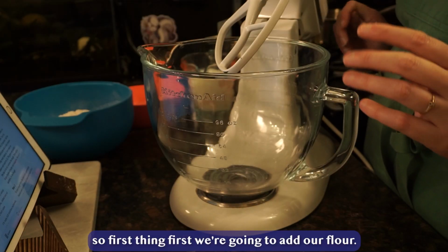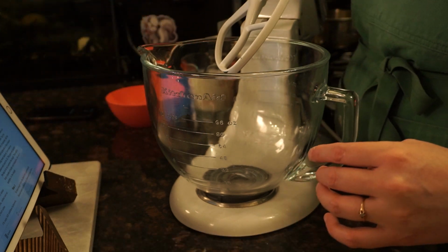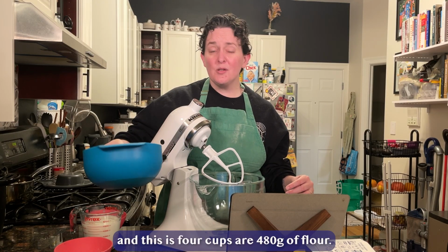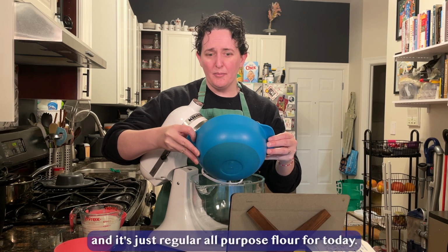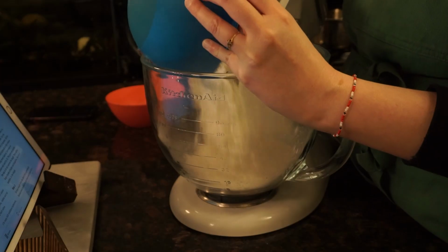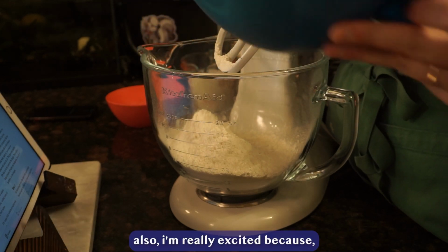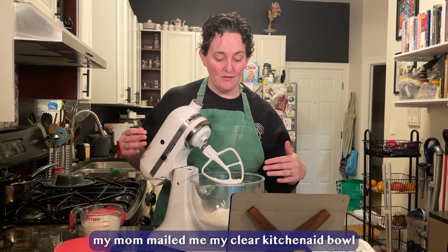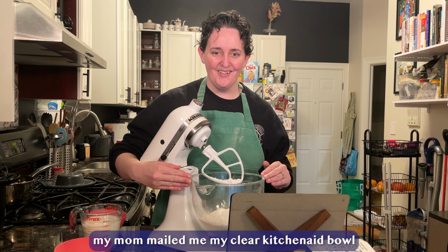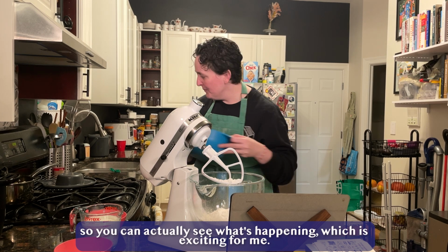All right, so first things first, we're going to add our flour. And this is 4 cups or 480 grams of flour. And it's just regular all-purpose flour for today. Also, I'm really excited because my mom mailed me my clear KitchenAid bowl, so you can actually see what's happening, which is exciting for me.